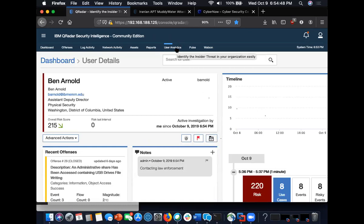So this is our single most popular app. It is a free application on top of QRadar. We have about 195 different apps right now. 194 of them are free. The only one that costs money on top of what you paid just to get QRadar is Watson, which I'll show in just a minute.